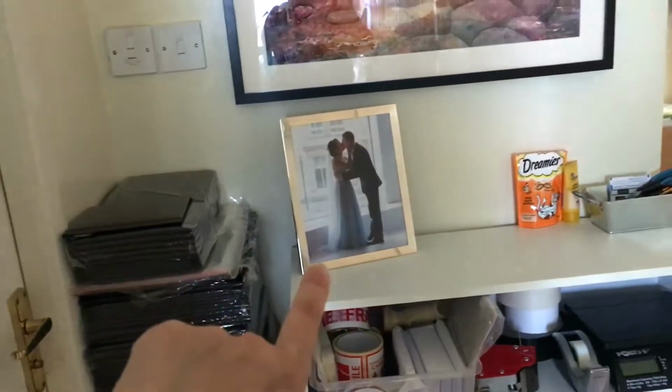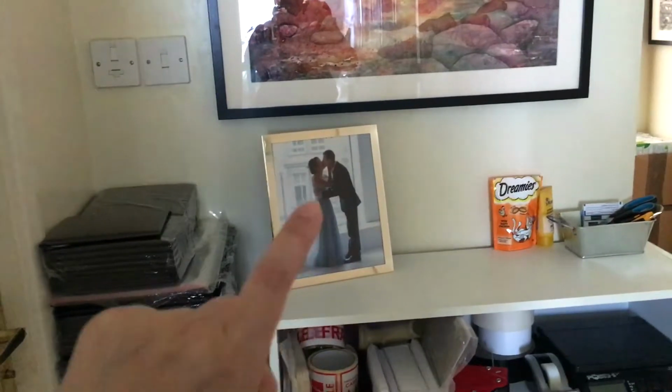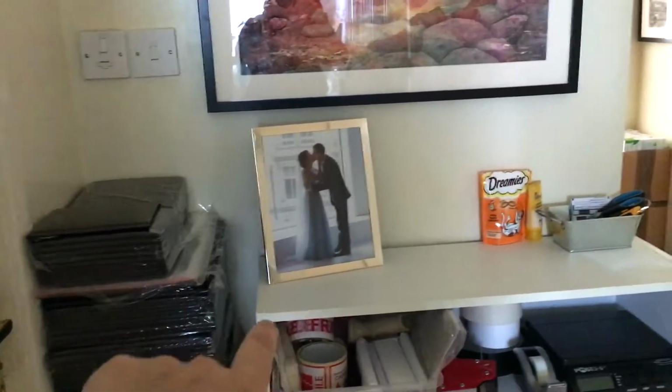That's us on our wedding day. We got married at the Scottish National Museum in Edinburgh, because in Scotland you can literally get married anywhere.